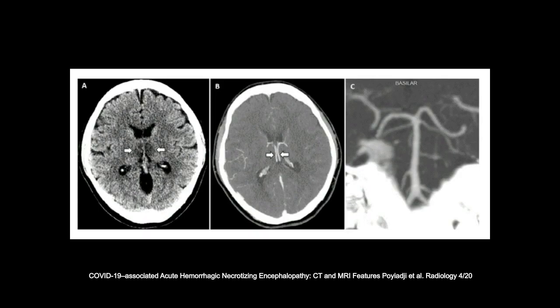Here you see one case that was supplied with that report, is the CT. The arrows show symmetrical bilateral thalamic hypodensity. Notice that the internal cerebral veins, the thalamic veins are open and patent, and the arterial vasculature is also patent and open. So this is not infarct related in this particular case.